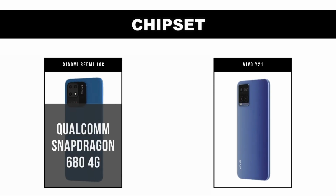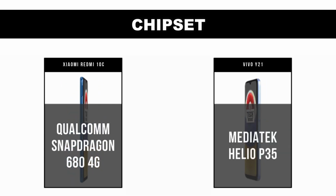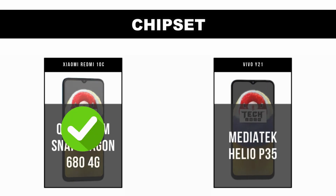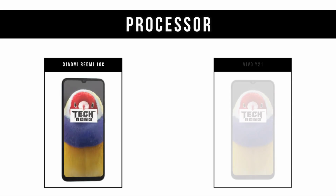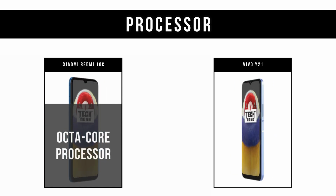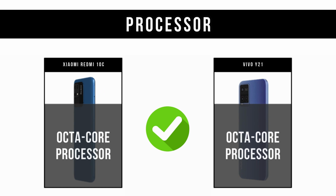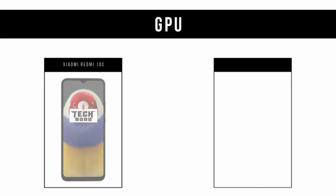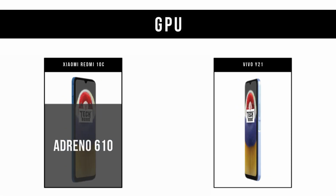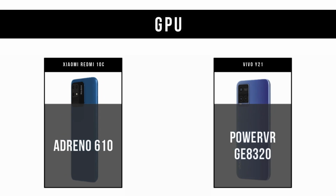Chipset. Xiaomi Redmi 10C is Qualcomm Snapdragon 680 4G. Vivo Y21 is MediaTek Helio P35. Processor. Xiaomi Redmi 10C is octa-core processor. Vivo Y21 is octa-core processor. GPU. Xiaomi Redmi 10C is Adreno 610. Vivo Y21 is PowerVR GA8320.